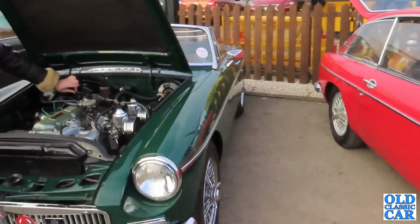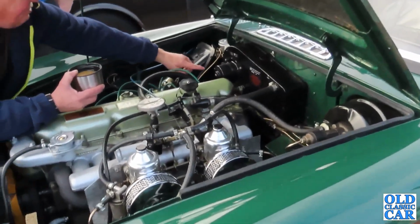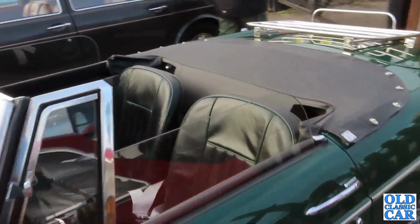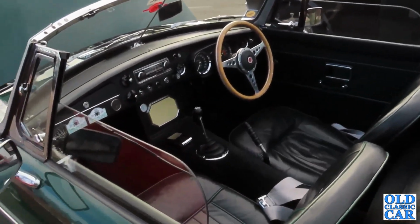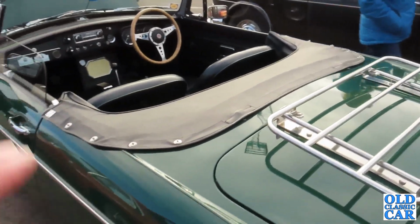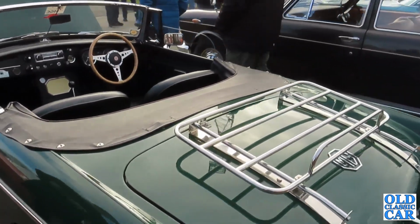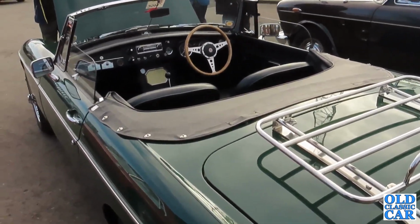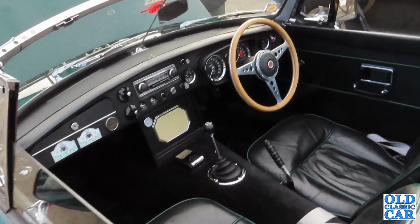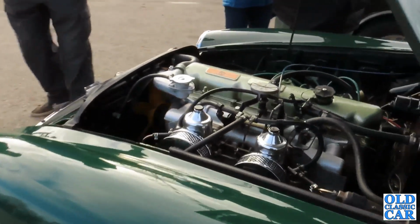And here we have an MGC with the 3 litre straight six engine. This is a Roadster. Another beautiful car here, an MG Corner. It took a lot of re-engineering to prise that big six-cylinder engine into the engine bay of the MGB body shell. It wasn't just a case of dropping it in, all the front suspension had to be altered. It was a big, big job, and they weren't universally popular. I think in a way the V8s came along and took over from the straight six MGC, but these are a beautifully smooth engine.